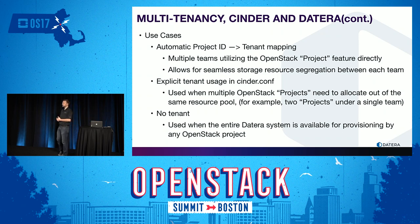The nice thing about this is that it means you don't have to go to the backend to manage anything. You just create a new project in OpenStack, and Datera automatically understands, oh, you need a new tenant on the backend. Let's go ahead and allocate the resources for that. And everything that you allocate under this new tenant, or under the project, will be on the Datera tenant on the backend.